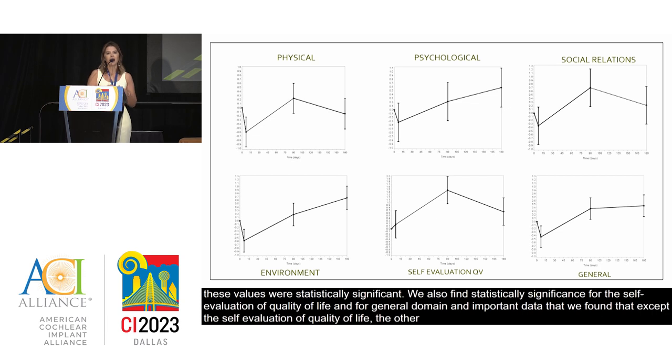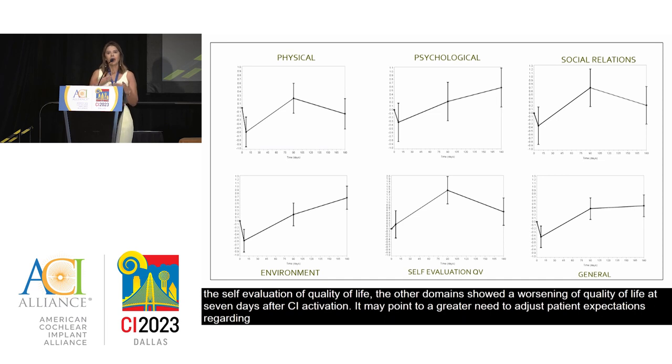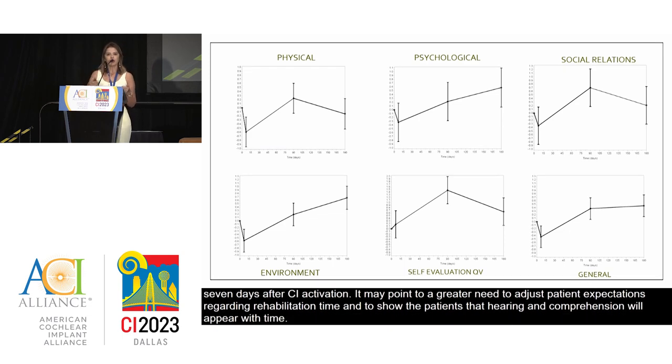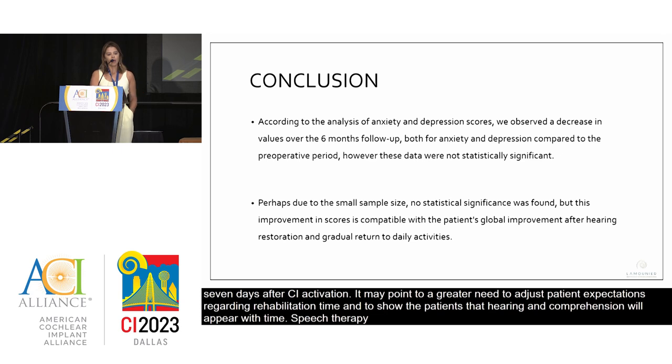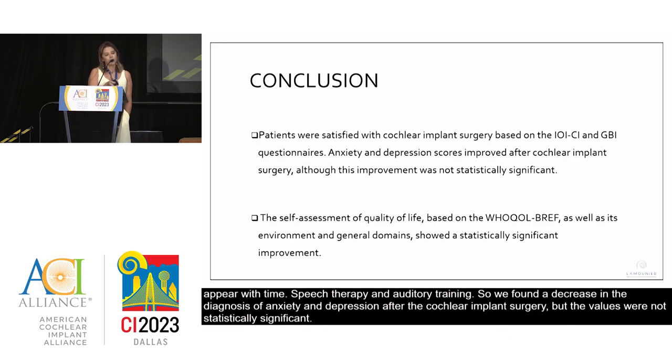And it may point to a greater need to adjust patients' expectations regarding rehabilitation time and to show the patients that hearing and comprehension will appear with times of speech therapy and auditory training. So we found a decrease in the diagnosis of anxiety and depression after the cochlear implant surgery, but the values were not statistically significant. And we also find an improvement in quality of life regarding IOI and GBI.